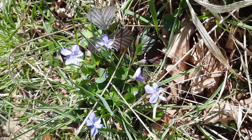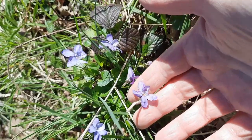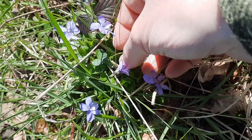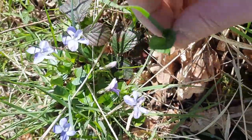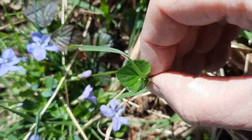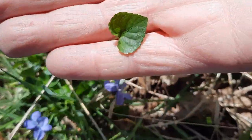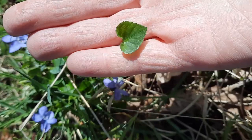Okay, well, I've found a little clump of violets grown here. So that's another plant that we can use. You can see the leaves are kind of like a heart-shaped thing. I'll get rid of that grass stem, give me a second. There you go. So they're kind of like a heart-shaped leaf.